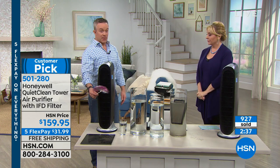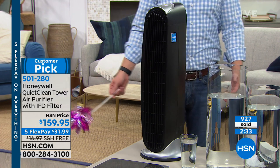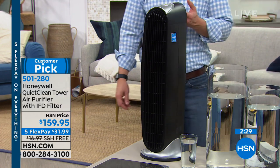And one thing you're noticing is my pinwheel is making more noise than the unit itself. Why is that important? I can leave this on high, I can still have that phone conversation, still watch the movie with the family, go to sleep with it.